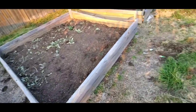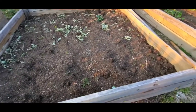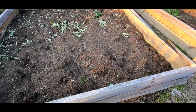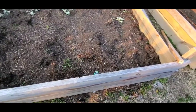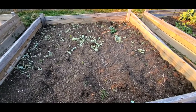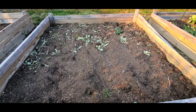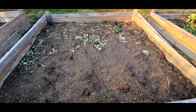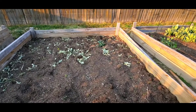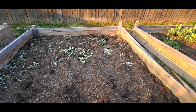And over here in the second bed, this is where last year it was collard greens in the back, and we had our peppers up in this top corner. But I decided to thin out some turnip greens and put them over here. Well, they died. I have one little bit of collard greens over there that are still trying to grow, so we'll just keep watering it.